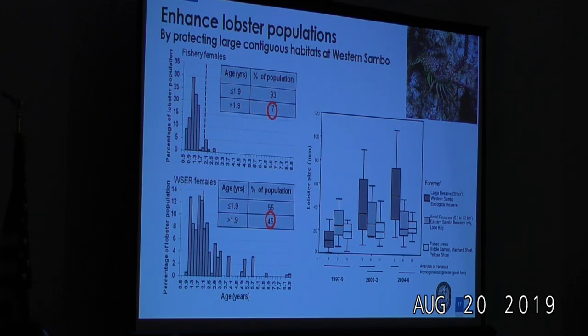I first want to draw your attention to the two graphs on the right. What this shows is the size structure, or the age structure, of female lobsters outside of Western Dry Rocks on the top, and inside of Western Dry Rocks about 10 years after the protection was put in place. What I want you to notice is, first of all, with the current regulations for the minimum size, many of those lobsters are still too small to have reproduced even one time. So we're taking a lot of lobsters that haven't reached reproductive maturity, or have only just reached it.